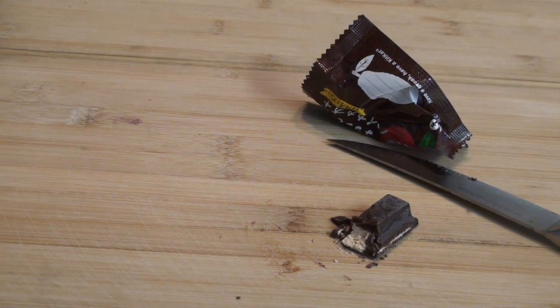I don't think I was too happy eating this one. It wasn't the best. I give this one a thumbs down. That's just my preference. If you like cocoa, go for it. And the only way I like cocoa is if it's called hot chocolate.